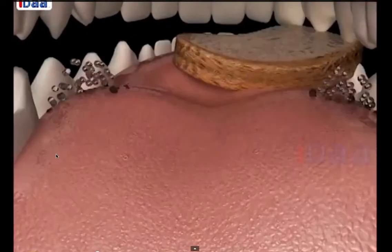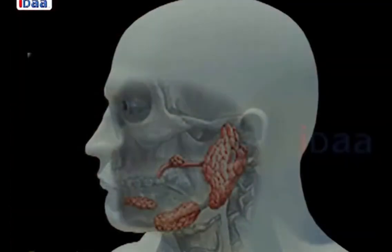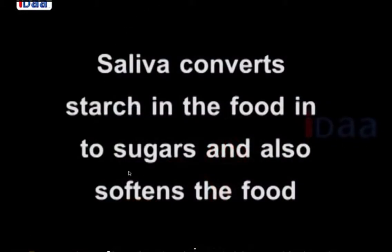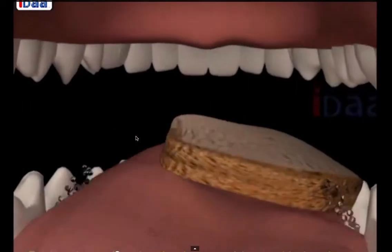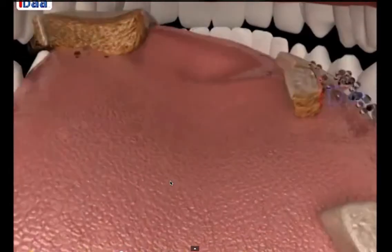Now, chemically what's happening, of course, is you recall that those little things coming out here would represent saliva, and you have 3 pairs of salivary glands, mandibular, submandibular, etc., but we just need to know them as salivary glands. And remember, they contain the enzyme salivary amylase, which breaks down starch into the double sugars. Actually, it breaks it down into maltose.